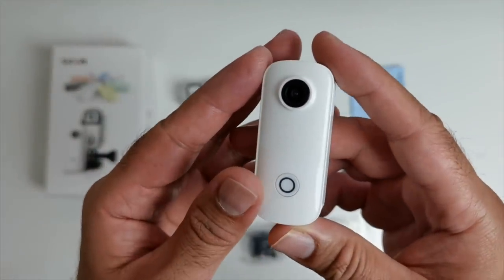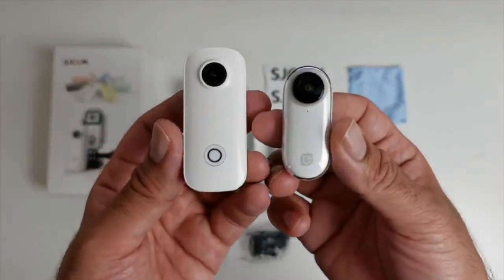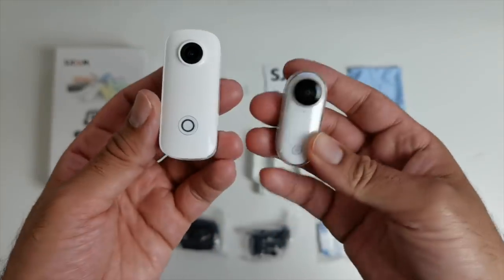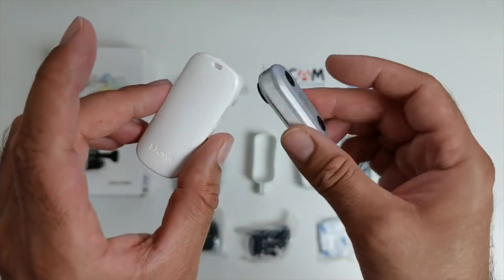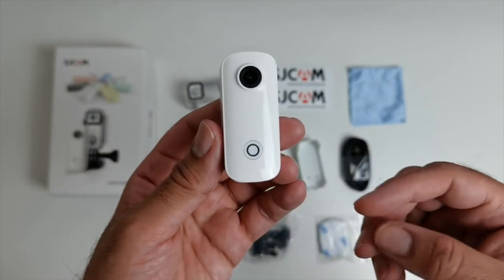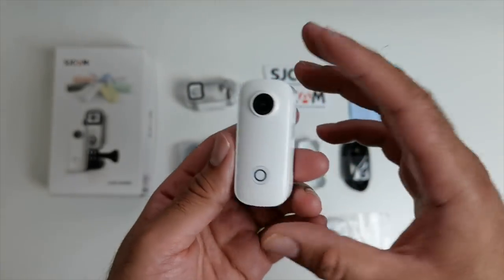And here it is. An interesting design. It reminds me a lot of the Insta360 Go. Now the Insta360 is much smaller in size, as you can see. Similar concept, no screen, and just a single button operation. Now this camera is ideal to shoot short video clips, ideal for social media like Instagram or TikTok.